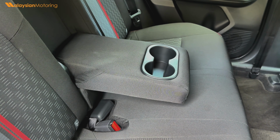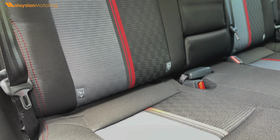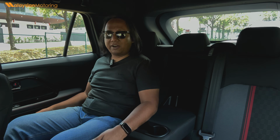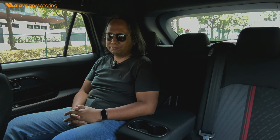In terms of other amenities, there are ISOFIX mounts naturally, and these doors do open decently large, which means that you can or should at least be able to fit a rear-facing child seat without too much issue. Furthermore, these back seats are actually mounted a little bit higher than the seats in the front, which means that from here I have a very good view all the way around me.